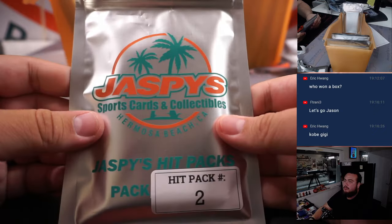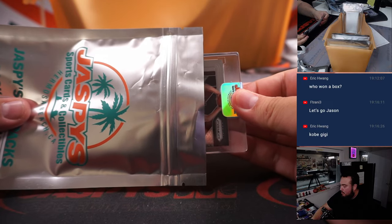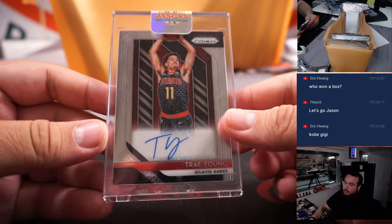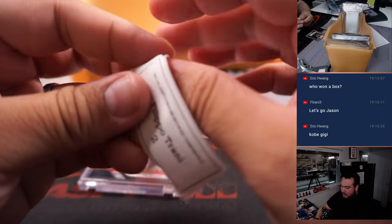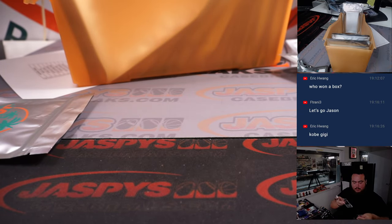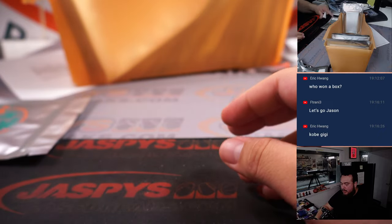All right, here we go, 2. And nice, a Trey Young. That's a rookie Prism autograph. I think that pretty much covers the spot price, ungraded at least, if I'm correct. Pretty solid, man. Nice. All right, buddy. There you go, man.